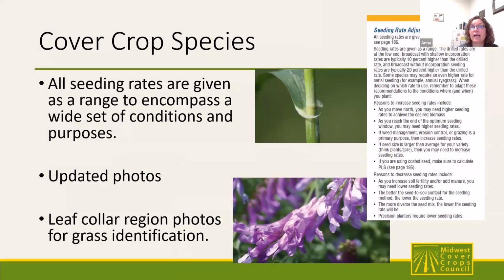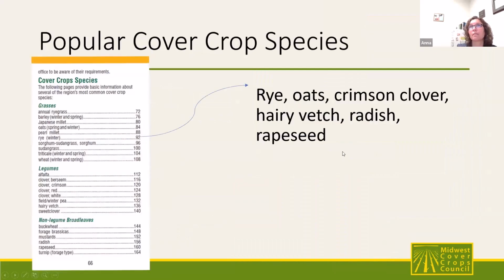We've updated the photos in the guide, and included many more photos, particularly that leaf collar region that Stephanie was discussing for our grass cover crops. And we try to get those nice close-up shots that are going to help with identification. So we've included all of the most popular cover crop species, and there are 4 pages in the guide dedicated to each of these species. So that's going to go through the advantages and maybe some cautions, planting, seeding rates, what are the environmental tolerances, how do we terminate these species, and then a lot of those identifying features that we discussed today are described, and also have some good photos in there to help with ID.